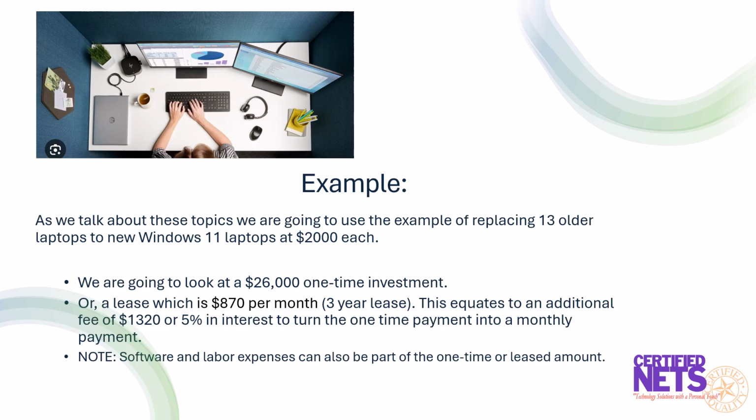So the example we're going to use today is we're going to pretend that we need to purchase 13 laptops. We're going to replace 13 older laptops with new Windows 11 laptops. For this exercise, we're going to assume that each of those laptops costs $2,000. So we're trying to review a one-time investment of $26,000 and determine if we would like to do that or if we would prefer to spread that into a monthly expense, $870 per month for 3 years.